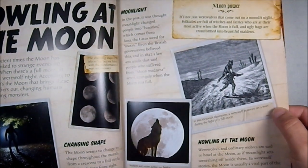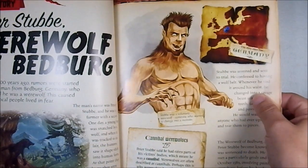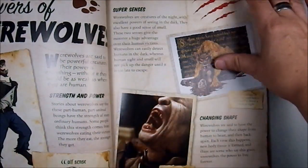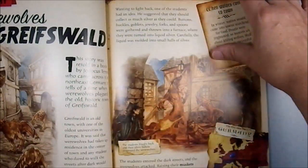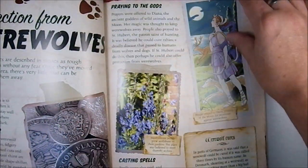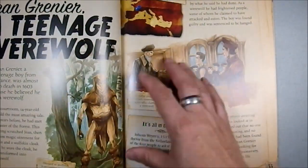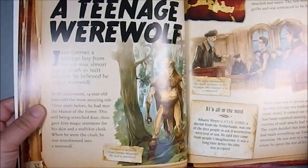Howling at the Moon, a traditional practice of werewolves. The Werewolf of Bedburg. Powers of the Werewolf. It breaks down the different abilities that werewolves have. Werewolves of Greifswald. Protection from werewolves. Silver is always a good method to use. Jean Greer, a teenage werewolf.